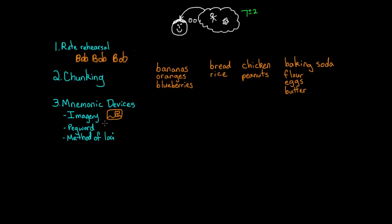So you start with words that rhyme with the number. So you say 1 is a gun, 2 is a shoe, 3 is a tree, and so forth and so on. And you have that set list. And say we need to get our grocery items in a certain order, and we can use our peg word system to remember that. So we have 1 is a gun, and our first item is bananas.